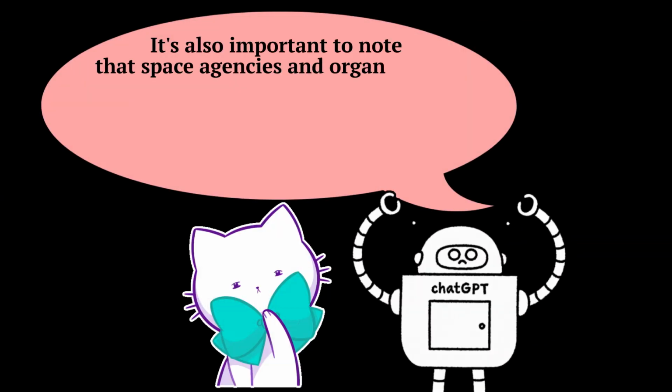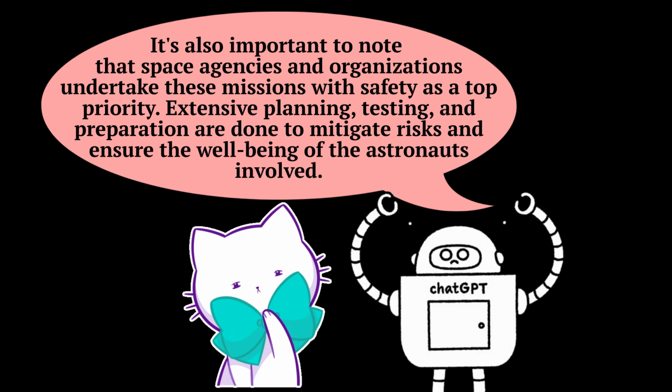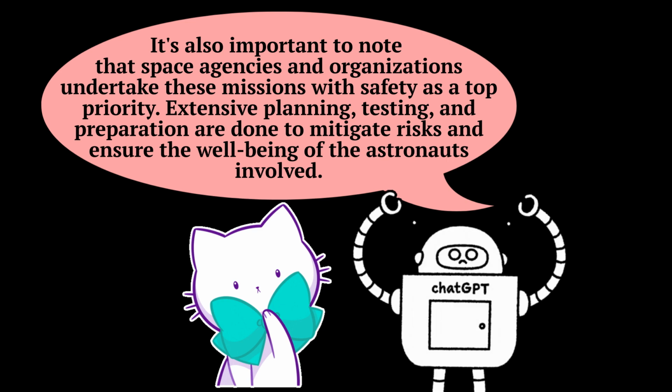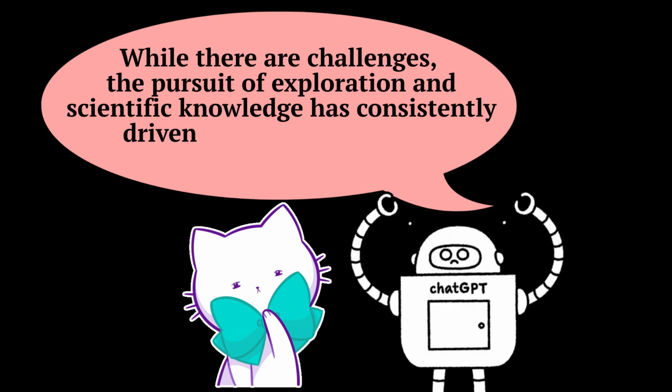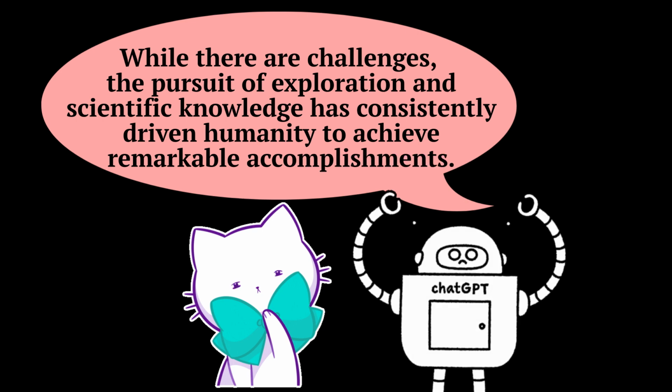It's also important to note that space agencies and organizations undertake these missions with safety as a top priority. Extensive planning, testing, and preparation are done to mitigate risks and ensure the well-being of the astronauts involved. While there are challenges, the pursuit of exploration and scientific knowledge has consistently driven humanity to achieve remarkable accomplishments.